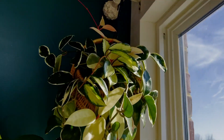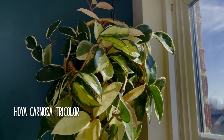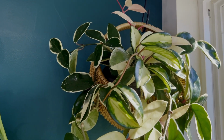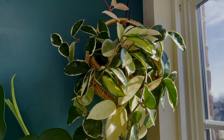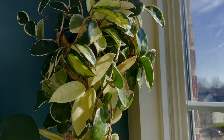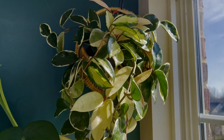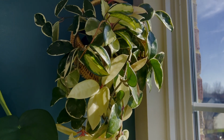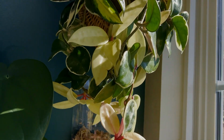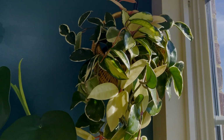pull that aside, and right next to it is my Hoya carnosa tricolor. This is the Hoya Crimson Queen, but as you can see here, it has a Hoya Crimson Princess mixed in. And I've checked this plant before, and I was thinking it might be a plant that was accidentally potted with the Crimson Queen, but it actually comes from the same stem as the Crimson Queen. So I don't know why the variegation suddenly switched, even though it came from the same vine, but I like it. And it has a lot of white leaves that start out as very pink leaves. So I really like this one, Hoya carnosa tricolor.